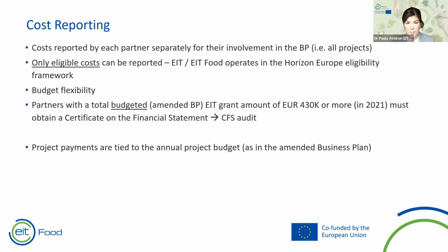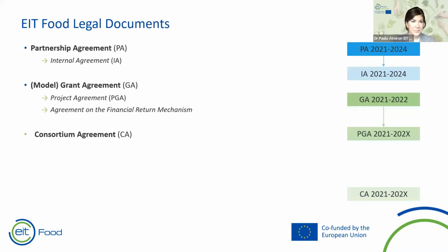Okay, so let's move to the next point. We have three main types of agreements in our community. We have the partnership agreement, the model grant agreement, and the consortium agreement. The partnership agreement is signed between EIT and EIT Food and establishes general terms and conditions under which EIT Food must operate. And inside of this, we have the internal agreement, which is signed by EIT Food and the partners transferring the partnership agreement obligations.